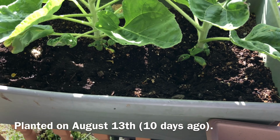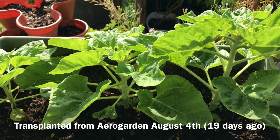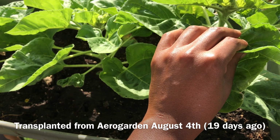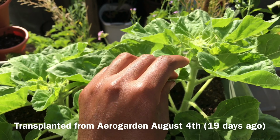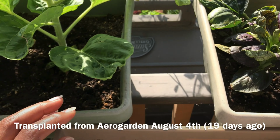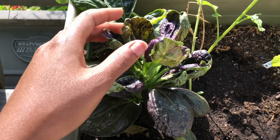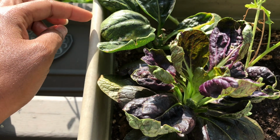Over here are the dwarf teddy bear sunflowers that I transplanted from in the house. These I started in the Aerogarden and then I transplanted them out here, and I swear they're growing like an inch a day now. It's awesome. Over here is a really compact purple lady bok choy, and next to it is one also.